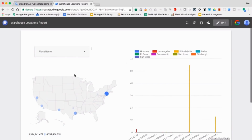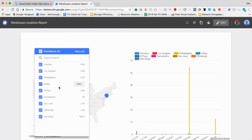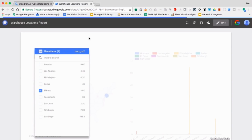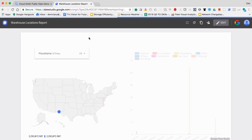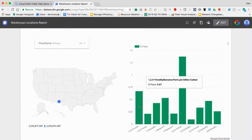Let's just take a quick look. So here's my map of the US. Here's some of my particulate information. And let's say I want to look at just the city of El Paso. Now I can see the total opportunity in El Paso and the different levels of air pollutants measured in that city. So that's a great way to share data with our collaborators, make it really, really easy to share things through Google Drive at no additional cost.